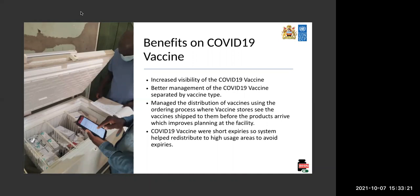Yes, it is tracking from the main warehouse through to the regional, to the district, and then to the last mile. So it's going all the way to the client, to the point where the SDP, the health worker, has actually given the vaccine or the medicines to the client or the patient.